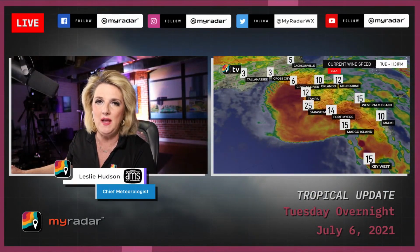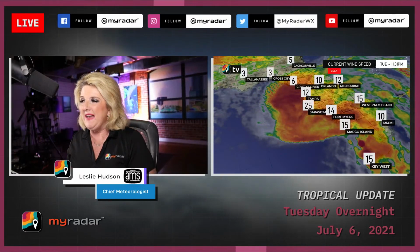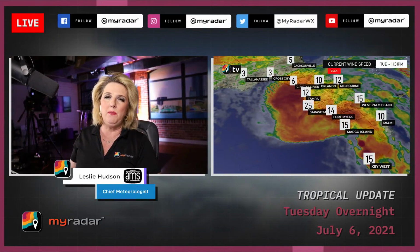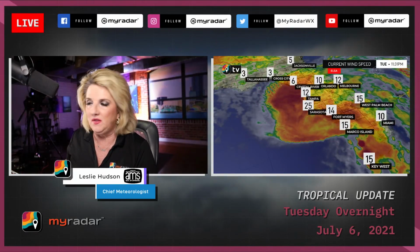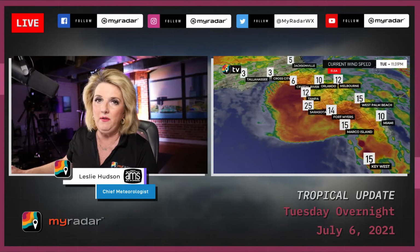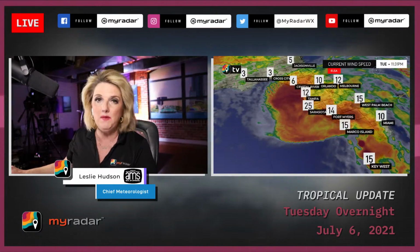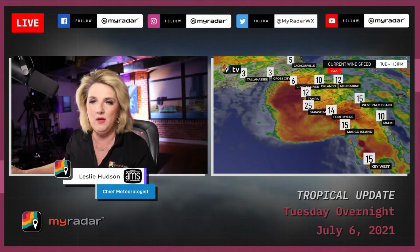Hurricane hunters were inside this, and I'm going to show you that data in just a second. They found a flight level wind of about 80 knots, which would translate down to about 73, 74 at the surface. So that would again indicate that they're definitely still getting hurricane force winds in some of the northeastern part of the hurricane, and that's why they're going to keep it as a Cat 1.